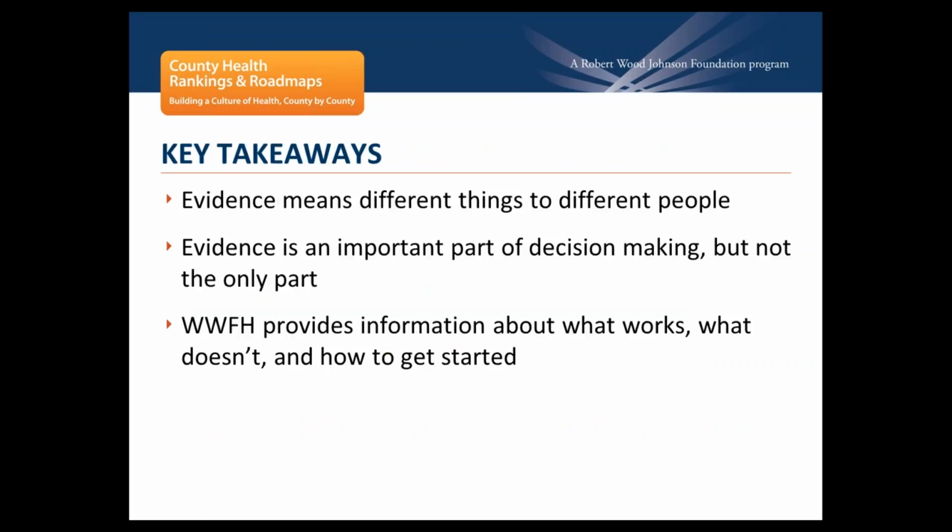So it was a lot of information in a short period of time. Some key takeaways for you to think about. The fact that evidence means different things to different people. That evidence is really an important part of decision making, but it's not the only part. And so really thinking about what else you need to think about, the Choose Guide can be very helpful there. And that What Works for Health provides information about what works, what doesn't, and how to get started. So it's a really nice starting point as a resource.